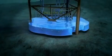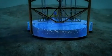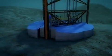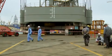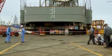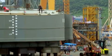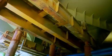The rig's crew fills the hollow spud can with 1 million litres of water to anchor the rig to the sea floor. But spud cans have one potentially serious weakness. When resting on the seabed, ocean currents can eat away at the soil beneath, causing the rig to tilt.